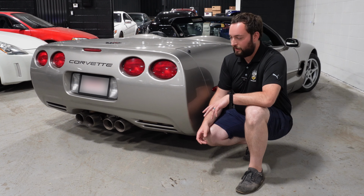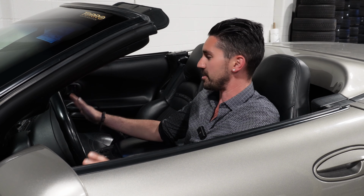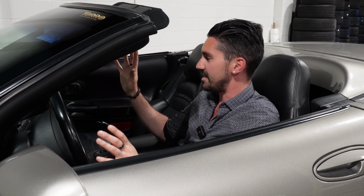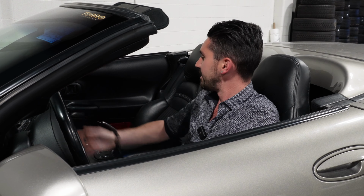Sitting inside the Vet, again, totally stock. Whoever did this build really wanted to keep it as stock looking as possible through and through. And the interior is exactly that. It's what you would expect in a little bit of a higher trim base model C5 Vet. This car does have a heads-up display, which is pretty impressive for being 24 years old, an active heads-up display. Dual zone climate control. It's even got the original radio in it. So very period correct all the way around.